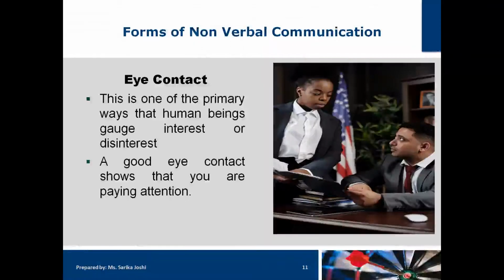Other forms of non-verbal communication. Another way is through eye contact. This is one of the primary ways that human beings gauge interest or disinterest. Good eye contact shows that you are paying attention to the speaker or that you are interested. It definitely does not mean actually staring at a person.